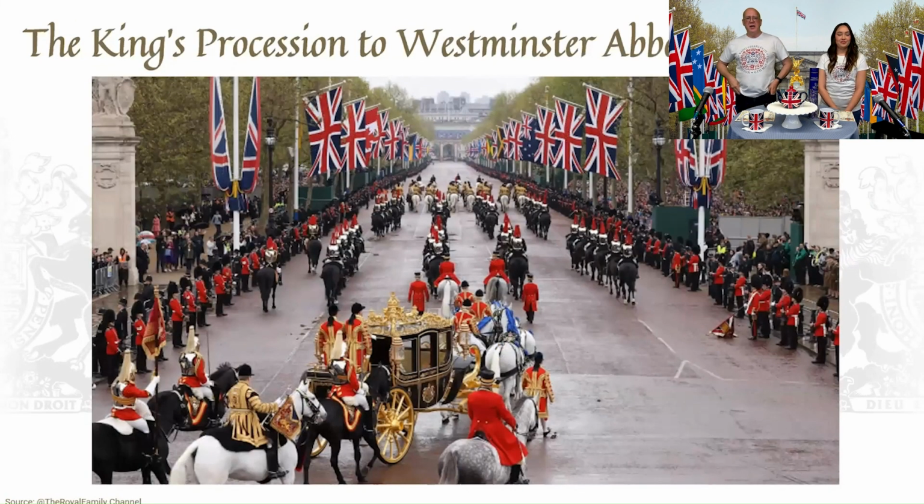So the event started at 10:20 a.m. in British summer time, which was 2:20 here in the morning in California, with the King and Queen leaving Buckingham Palace for Westminster Abbey in the Diamond Jubilee State coach, and we'll talk more about that later. This is drawn by 6 Windsor grey horses and accompanied by the sovereign's escort of the Household Cavalry. The procession, seen here in the Mall on their way to Admiralty Arch, featured just under 200 members of the UK Armed Forces, flanked on either side by over 1,000 personnel from the Army, the Royal Navy, the Royal Air Force, lining the route. Next slide, please.